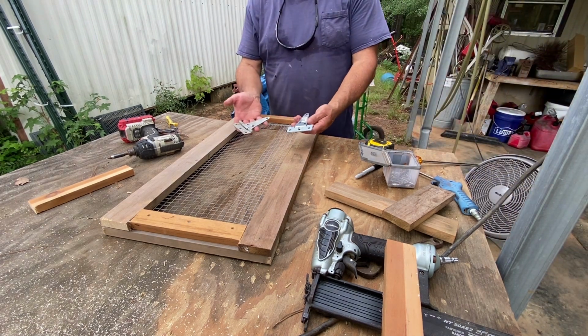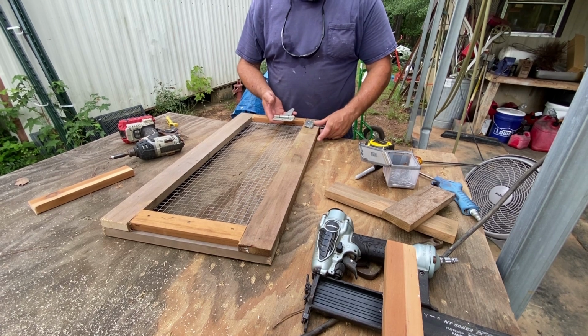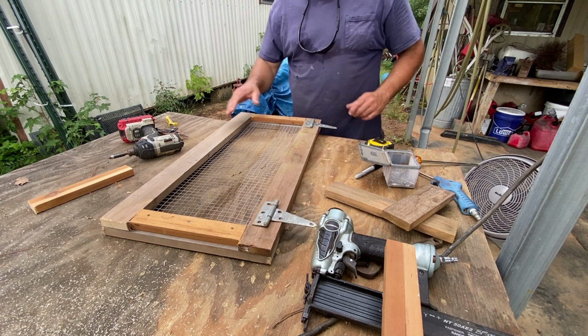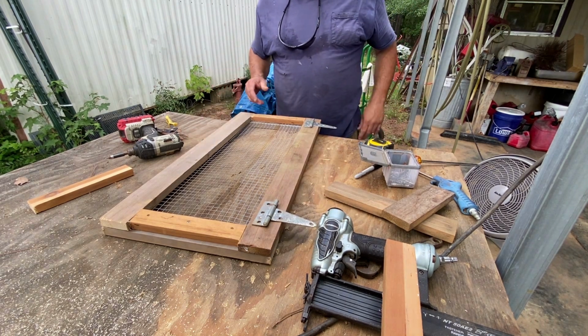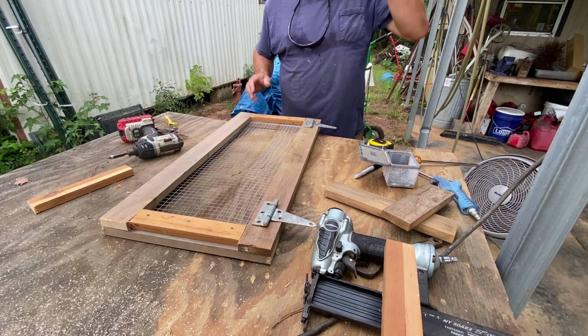Got the hinges right here. Just some old hinges. I take hinges off of anything and reuse them. I don't know where to mount them yet, but they'll go like that. And then I'll put a hasp over here to be able to lock it. And I'm not certain what I'm going to use to do that yet, neither, until I get over there and see exactly what I've got.